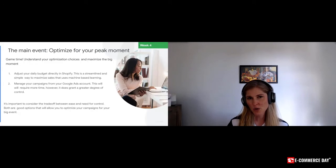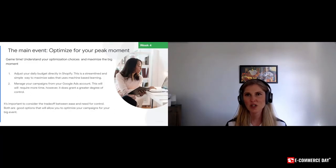If you want more control, this is when you would come into the front end, and you can create different campaigns based on profit margins, and you can play around a lot more if that's important to you during this period of time. So really evaluate how many people you have working with you, how much time you have, what your skill level is, and then there are different options available to you based on that.